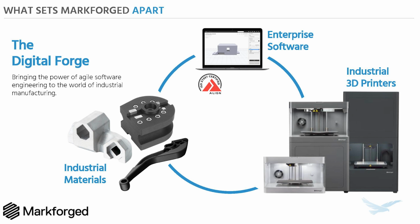Markforged also has an entire team dedicated to creating new materials. And because they develop stuff within their ecosystem, you're able to get up and running with different materials without having to change stuff like feed rates or temperature profiles in the printer itself, because Markforged has already done that legwork for you.